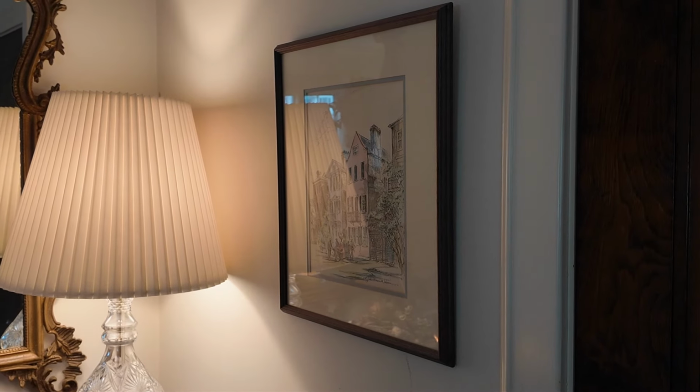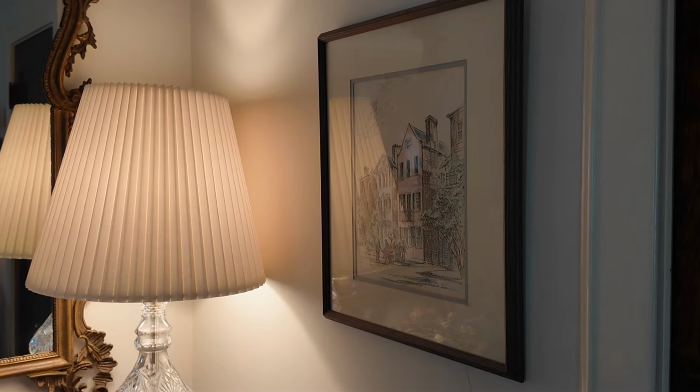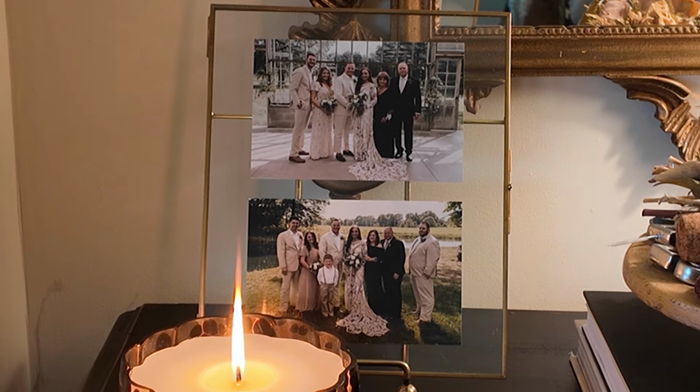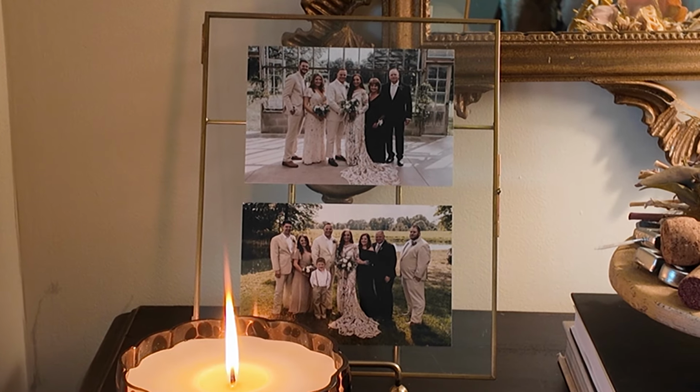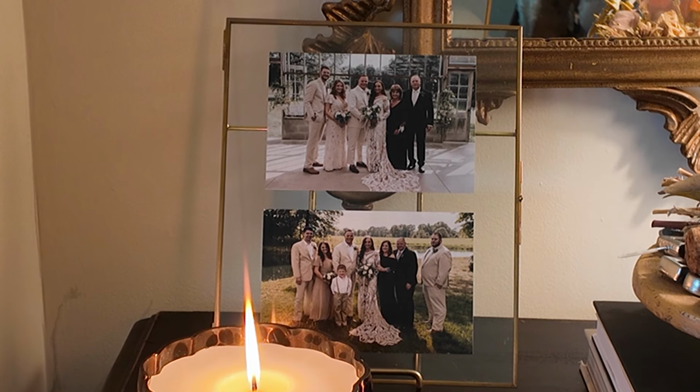My husband and I love Charleston, and I found this art on Etsy, and I just love it here. It adds a little bit of color. I try to be as creative as possible with how I display my wedding photography throughout the house, and while some people don't like to display family photos and such, I think they're so important, and I love to have them around my house. So you'll see a bunch of ways that I did that.